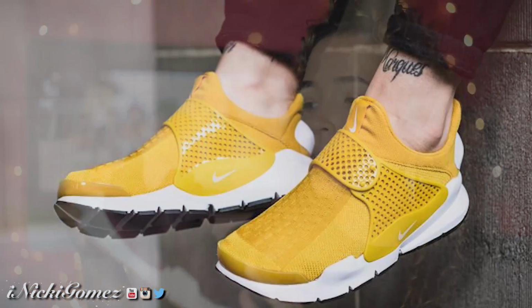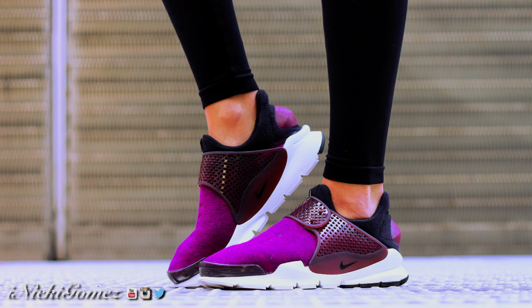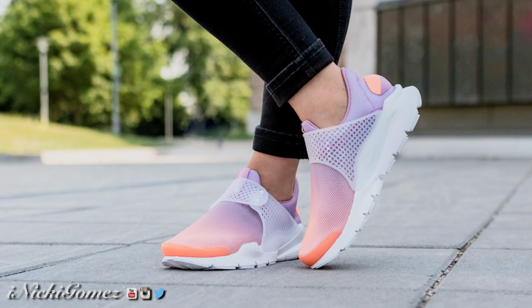Coming in at number 9, I'm gonna have to give it to the Nike Sock Dart. Yo, Nike Sock Darts are so fucking comfortable. If these sneakers would have come out when I was in school, I would have bought 2 or 3 pairs, honestly, in different colors, because they are so comfortable. They really feel like socks on your feet. The foam on the bottom is good. It feels like you don't have anything on your feet.